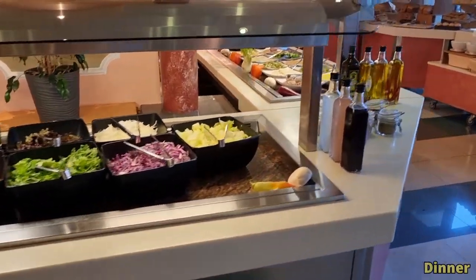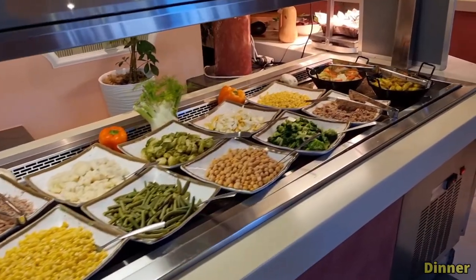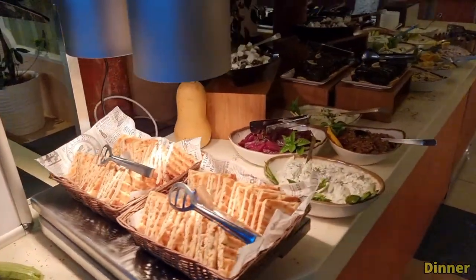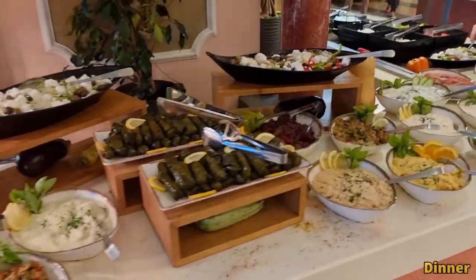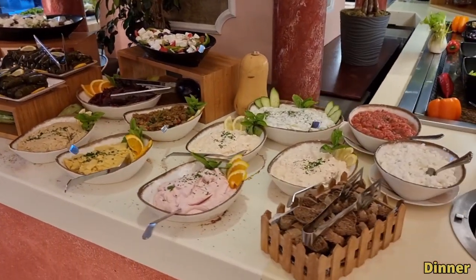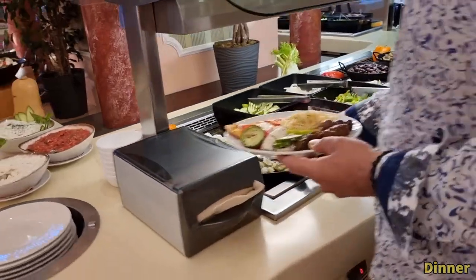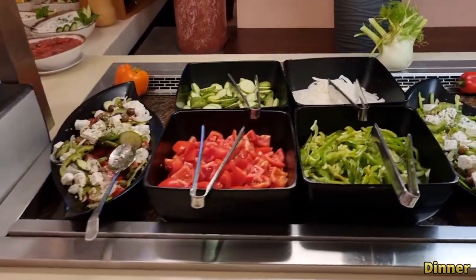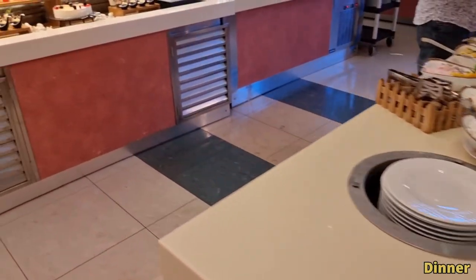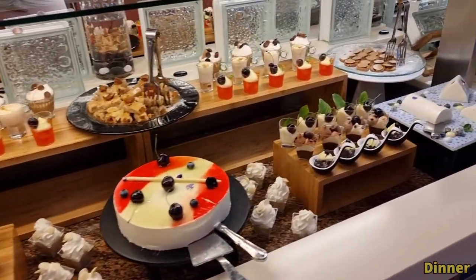This is the dinner, and this is the food that you can eat during dinner. As you can see, a lot of food, a lot of varieties, so you'll find something to eat. This is the dessert. Yummy.